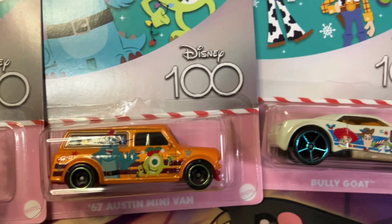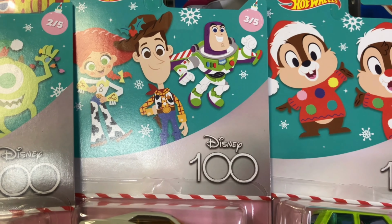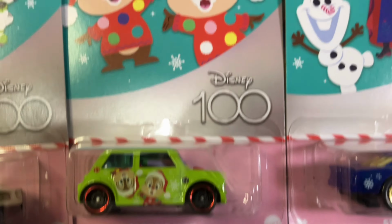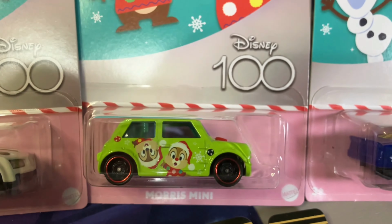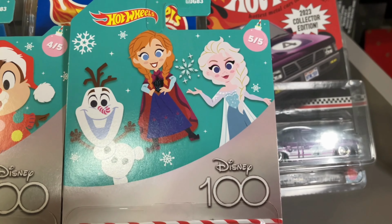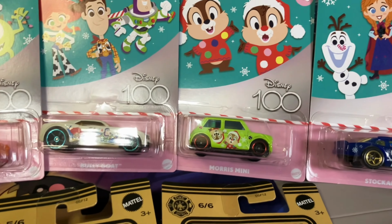For sure. All right, number three, we got the Bully Goat. That's a Toy Story. Very nice, another fantasy. And we got the Morris Mini, the Chipmunks. This one's actually pretty cool too. I like it. And number five, the Stock Car. Elsa, Anna, and Olaf. Very nice. So that's a set of five.